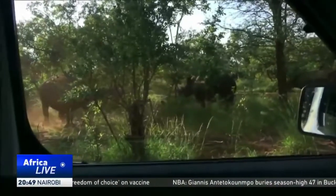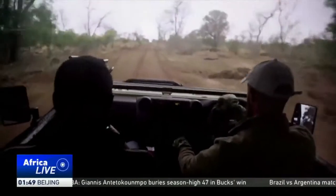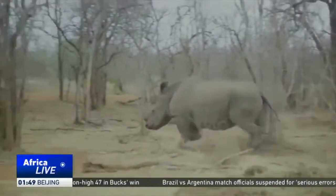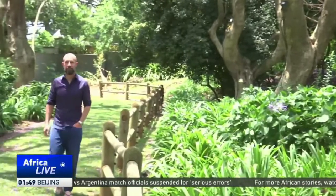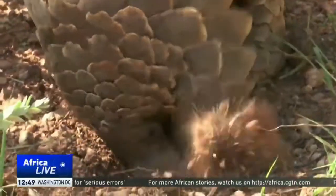According to the Environmental Affairs Department, poachers killed at least 249 rhinos in South Africa during the first 6 months of the year, 83 more than in the first half of 2020. We asked Lutin whether there are other animals that they're dealing with.